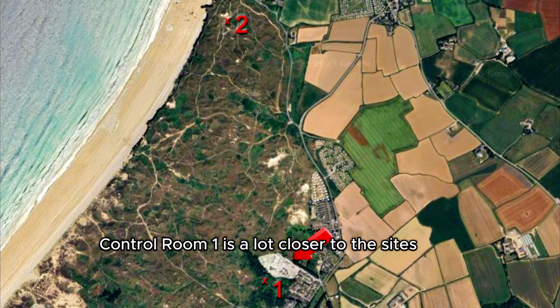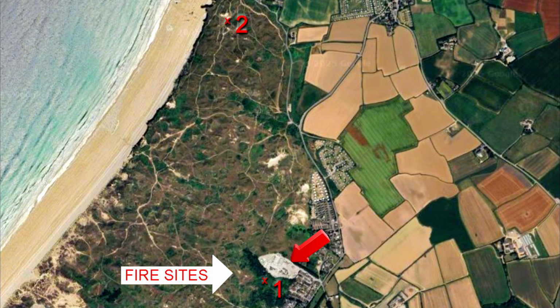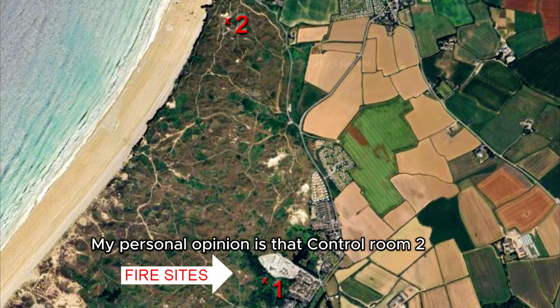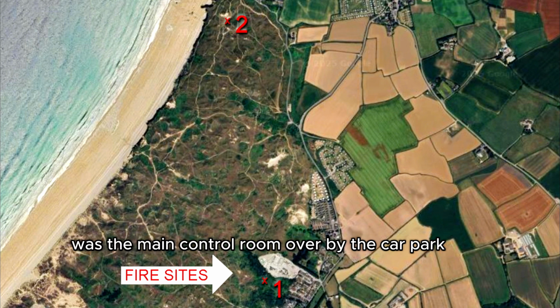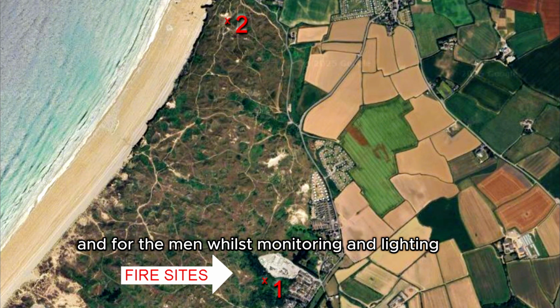Control room 1 is a lot closer to the sites and would therefore make more sense, but doesn't look like a control room. My personal opinion is that control room 2 was the main control room over by the car park, and I think that control room 1 was probably used as a shelter or similar for equipment and for the men whilst lighting and monitoring the fires.